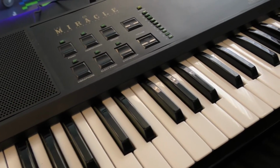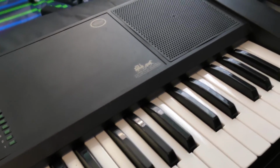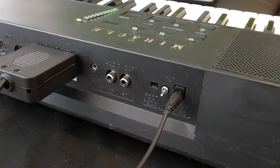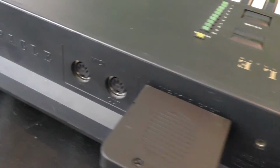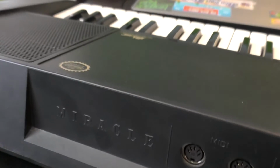This keyboard is compatible with NES, Super Nintendo, and PC versions of the software through the use of an adapter cable appropriate for your system. You can, of course, use it as a standalone keyboard as well. It has MIDI in and out ports, headphone jack, and foot pedal port.